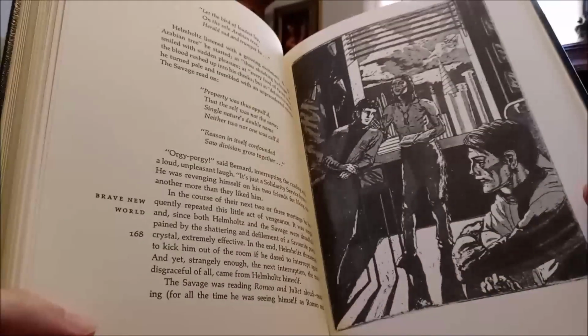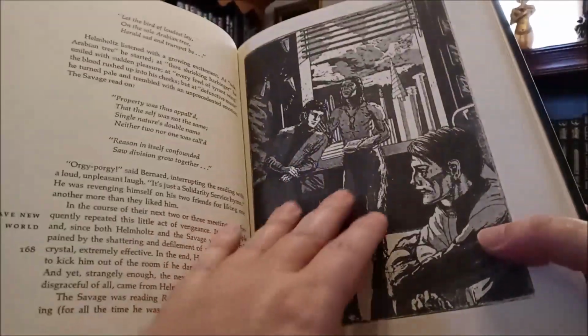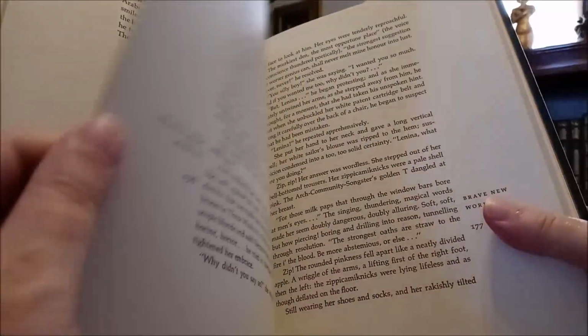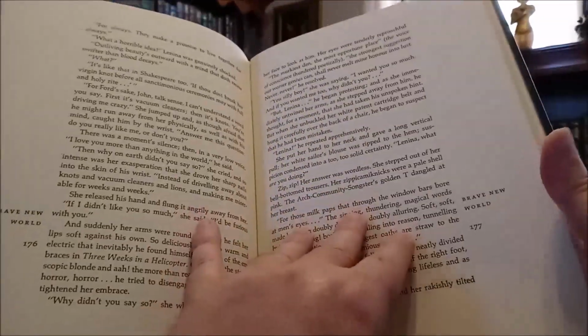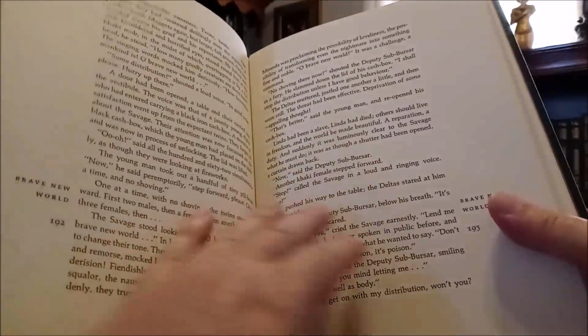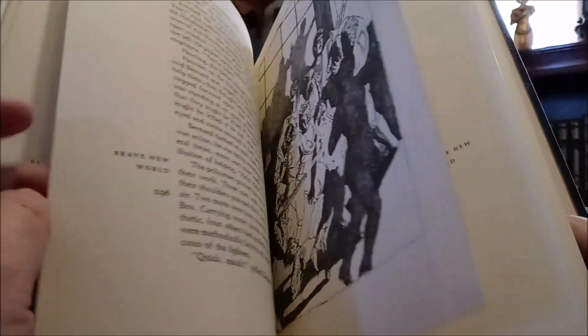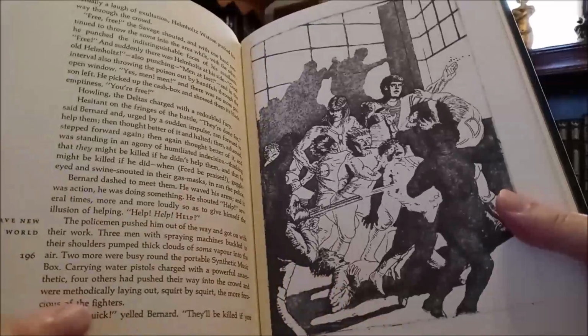Anyway, I hope you're appreciating just how beautifully laid out this thing is. Easton Press books are always beautiful, and this one's really no exception. The paper quality that they use is always first rate, always acid neutral, always designed to last for a lifetime.